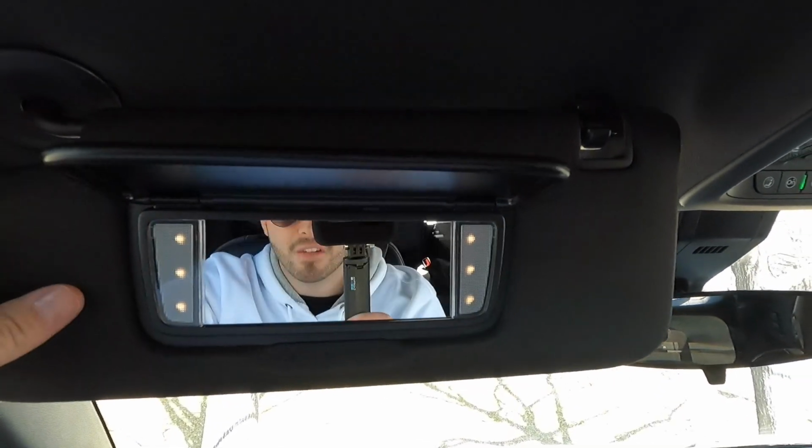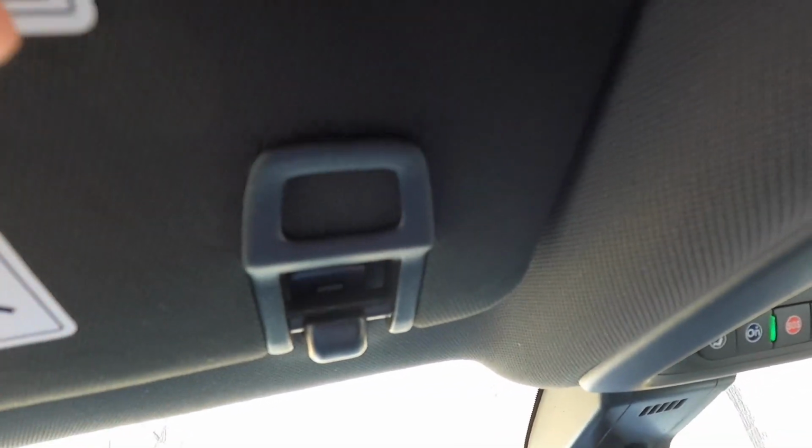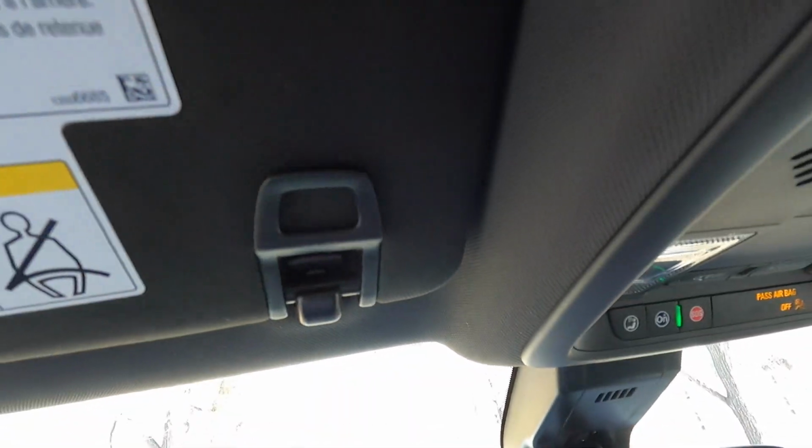Then you get a great spot up top here. You can set your sunglasses, which is very nice. And then let's take a look at our visor. Opening up the visor, you get a vanity mirror with 2 vanity lights, and then you also get a little clip right here to set your money, registration, parking ticket, something like that.